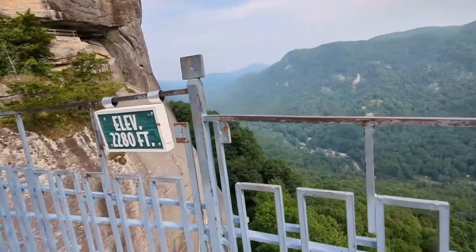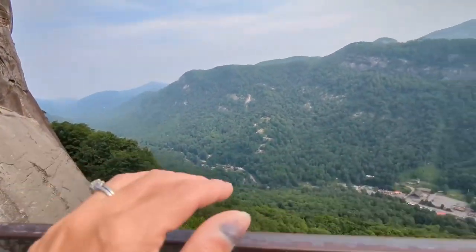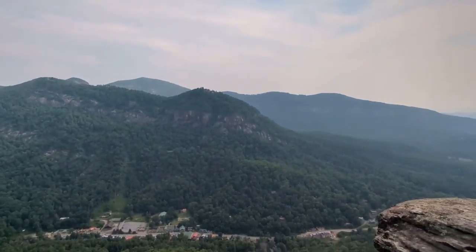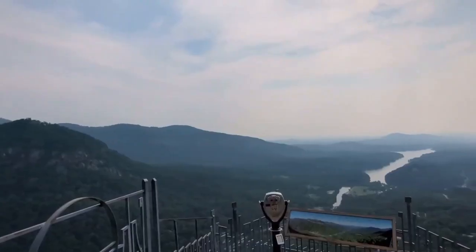Some of the views here are a little hindered by the smoke that was coming from the Canada fires that broke out early on in 2023 this summer.